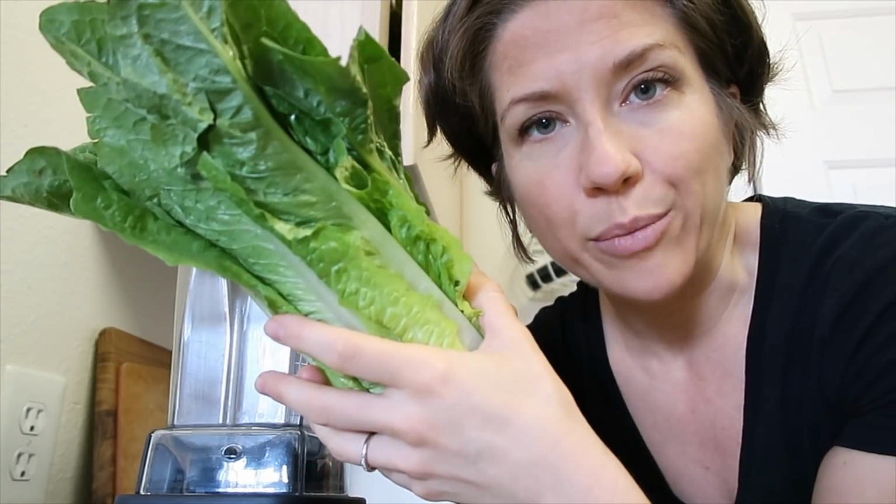This is not a heart of romaine. You might find hearts in the bags, like 3 to a bag usually. I always buy the heads of romaine because I like to get those darker greens in there. Sometimes I get the hearts just for efficiency.